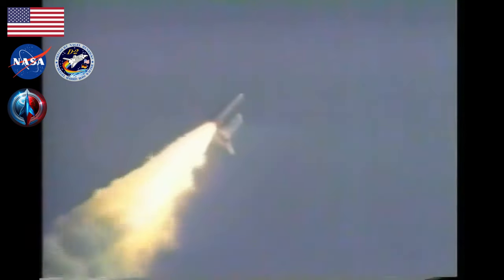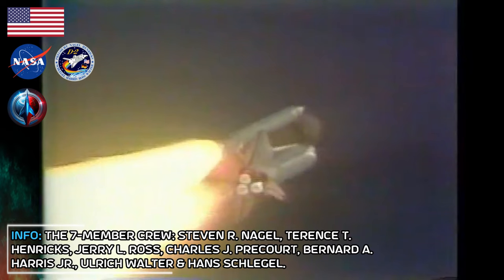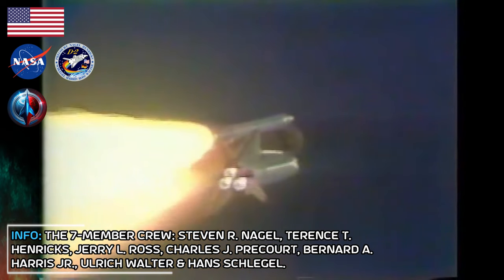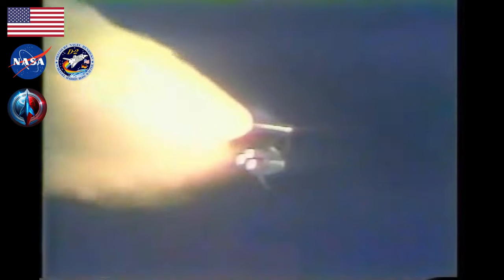Engines aboard Columbia now beginning to throttle down as the orbiter passes through the area of maximum pressure on the vehicle in the lower regions of the atmosphere. Columbia is now just 1 nautical mile downrange from the launch site at an altitude of 17,000 feet. Accelerating now through 680 miles per hour.